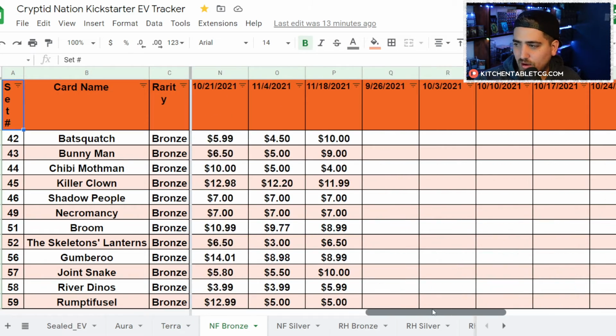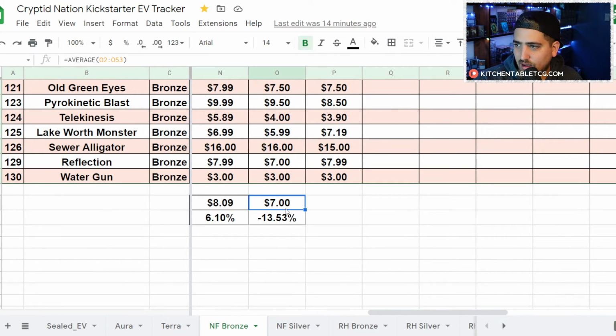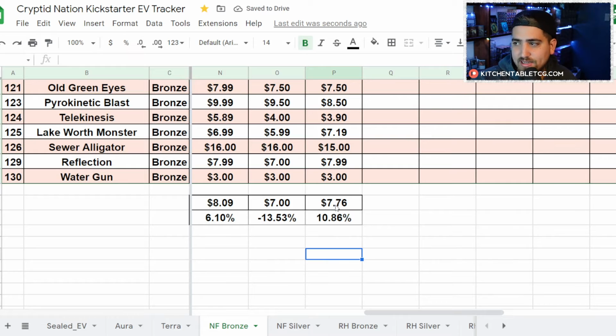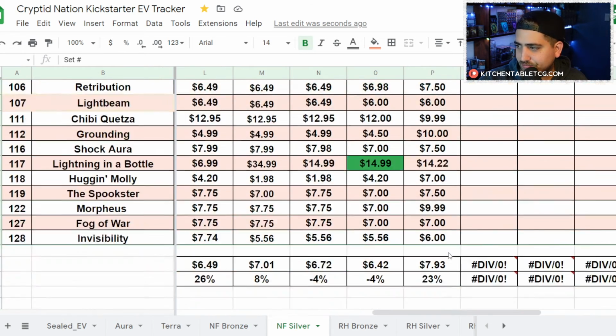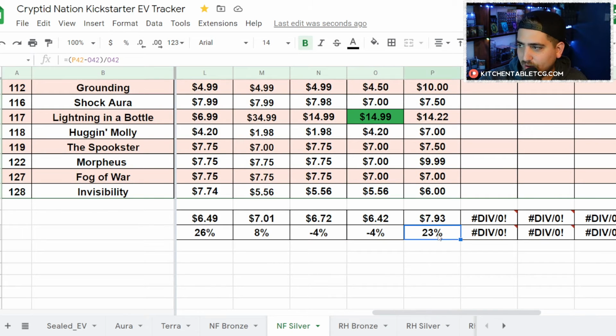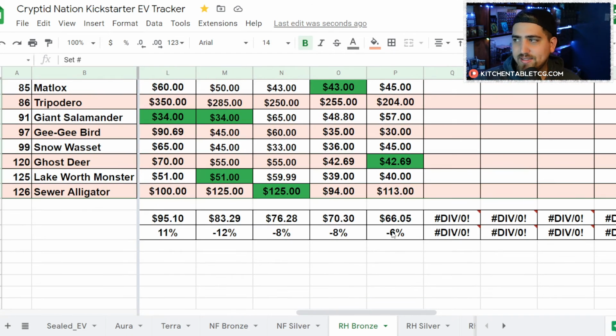Your non-foil bronzes are down, that didn't get carried over. Sorry. Your non-foil bronzes, I'm having trouble with my mouse today, are actually up 10% to an average of $76. Non-foil silvers are up 23% to an average of $8. Your reverse hollow bronze, all right, reverse hollow is down 6%. You got Sewer Alligator going up to 113.